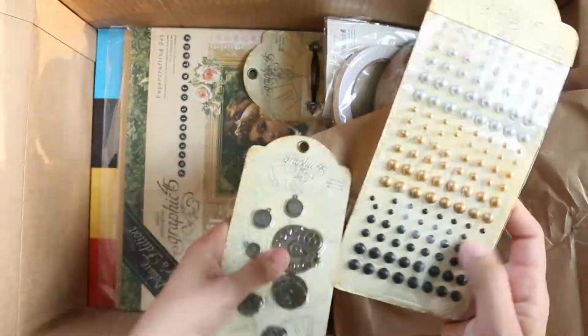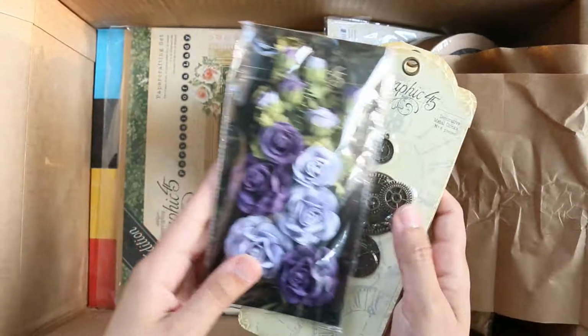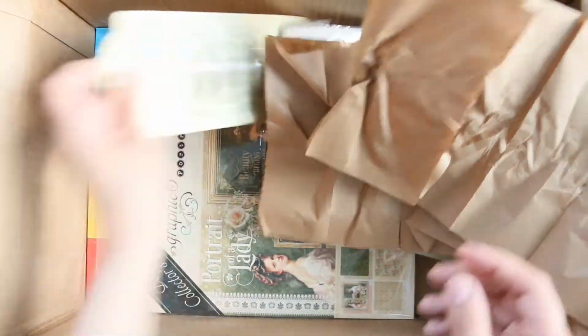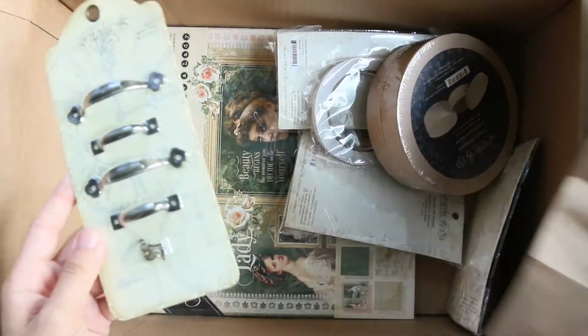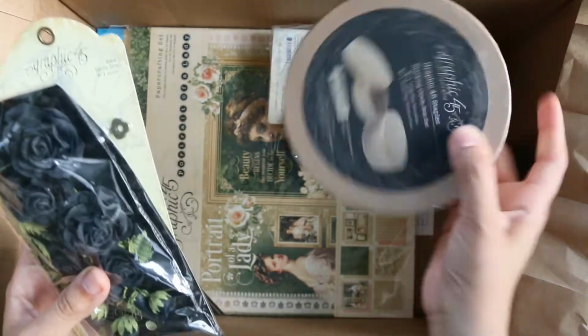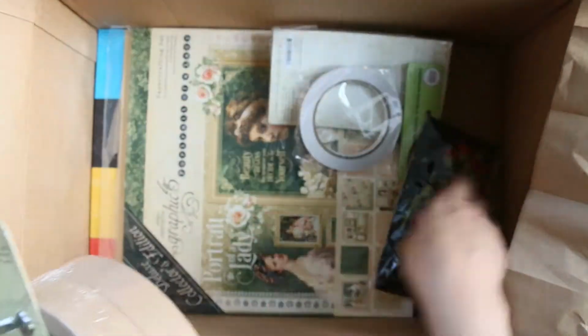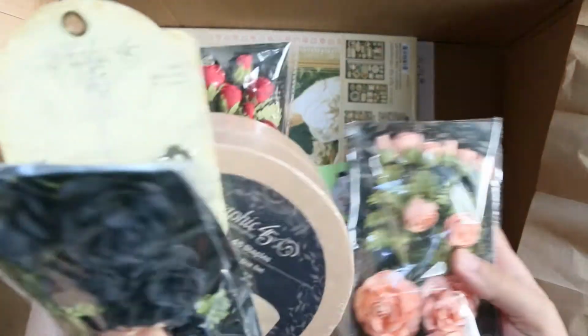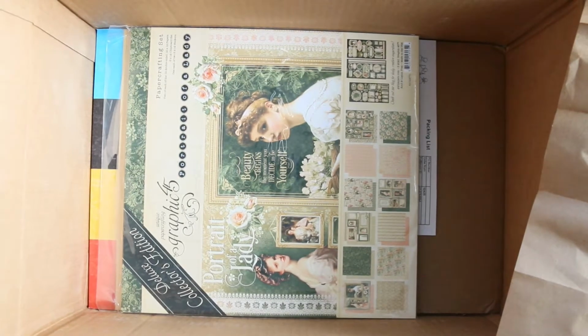We have this stand for the days and months. It works for the planner or maybe also for journaling. I bought some flowers, some papers. And I love these new boxes. This paper collection is a new collection. You will see me creating some amazing mixed media coming up.